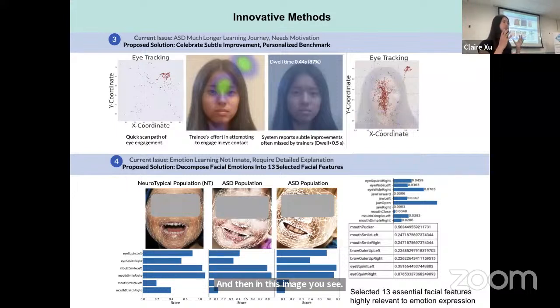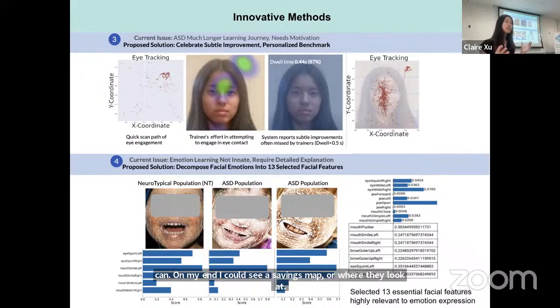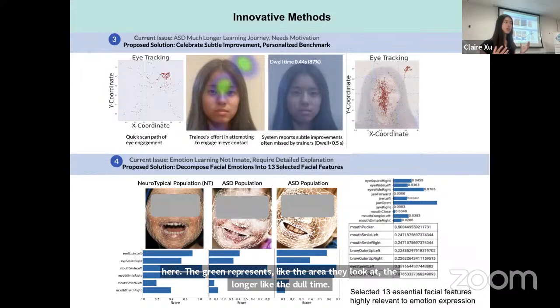And in this image, you can see specifically, targeting the second image over here, this is the image of me, which is when the child goes to level 4, where they look at someone else's image or video. On my end, I could see a salience map of where they look. So over here, the green represents the area they look at the longest, the dwell time, which is over 0.5 seconds, and that's considered dwell time.